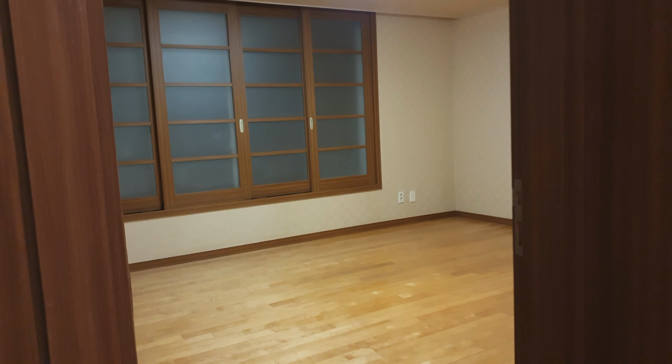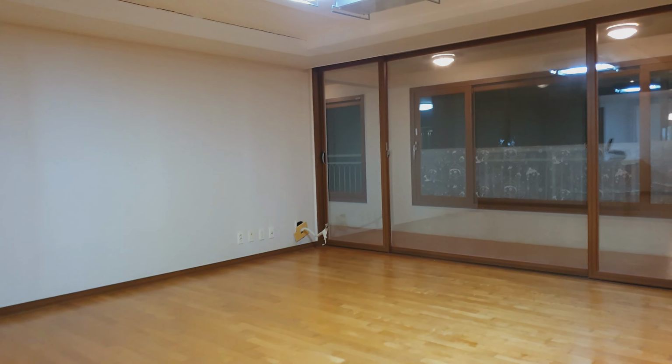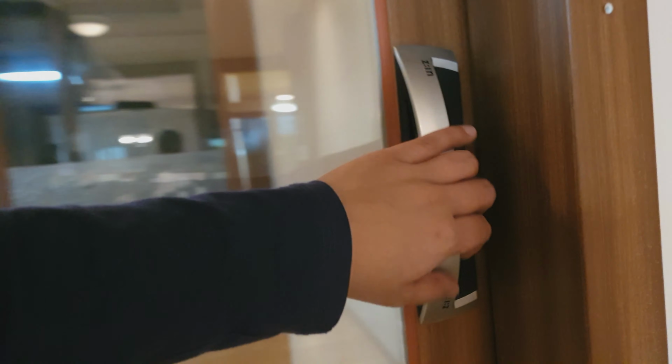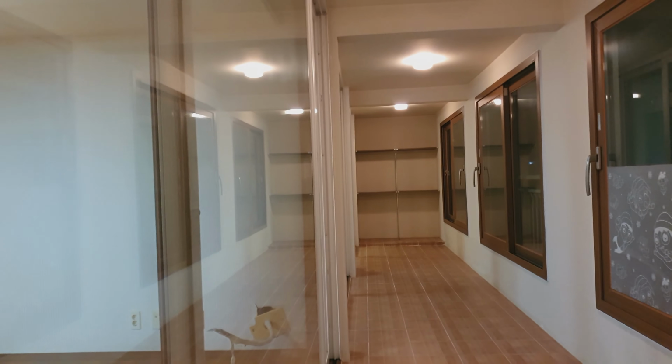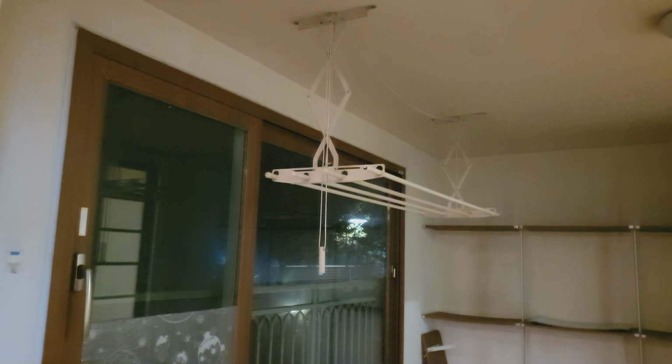Okay, so from outside, this is the view. And then the living room. This is the living room. And then this is the balcony. It's locked again. So we can open it. The balcony runs from there in our first room up to there. That was outside. Okay, there's the clothesline, where we can hang our clothes.